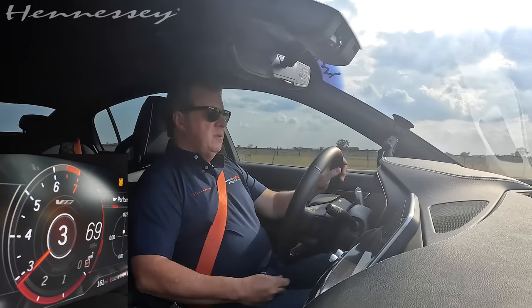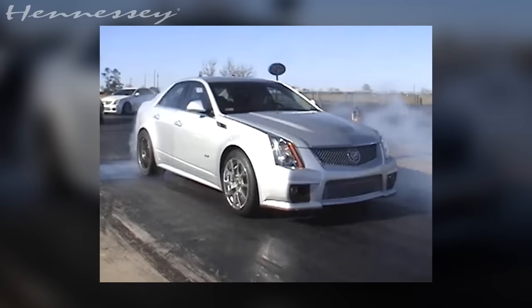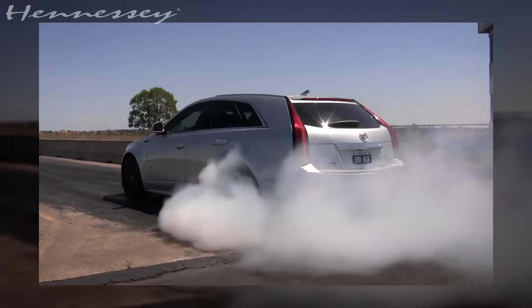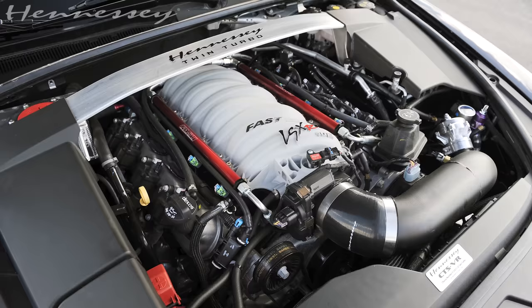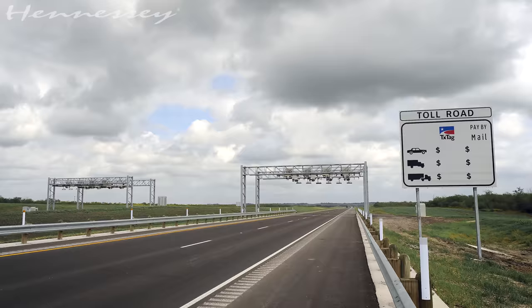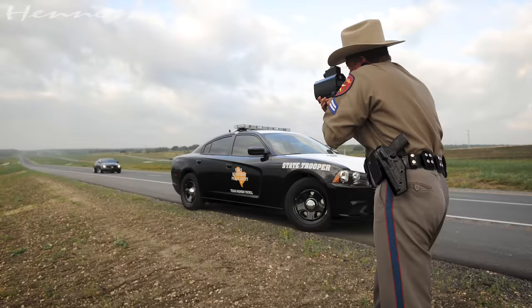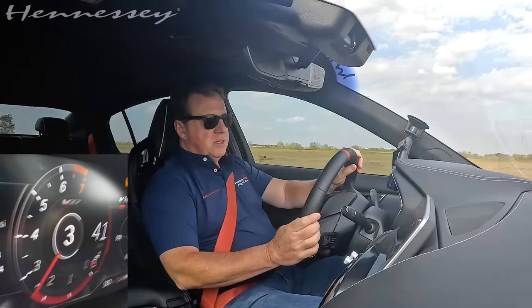So what can I tell you about our background with modifying Cadillacs? I bought my first CTS-V, a Gen 2, back in 2008 or 2009. I do remember it was back when the whole financial crisis happened. Started modifying those, and it kind of culminated with a version of the Cadillac CTS-V coupe that we call the VR1200, back in like 2012, 2013. We had a chance to take a couple cars to a new toll road up near Austin called State Highway 130, and we put a pro driver in both cars. I think the VR1200 ran 221 miles an hour and it was still going strong. Anyway, I'll shut up and drive and let you guys hear the car.